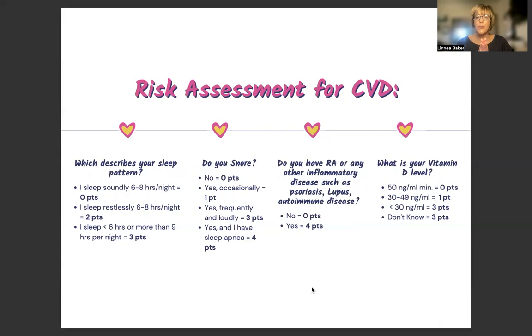If you sleep soundly every night for 6 to 8 hours per night, you get 0 points. If you're a restless sleeper for 6 to 8 hours a night, you get 2 points. If you sleep less than 6 hours or more than 9 hours per night, you get 3 points. So too much sleep or not enough sleep, not good, right?